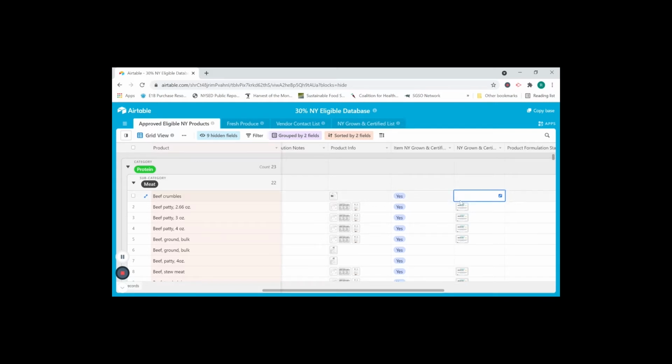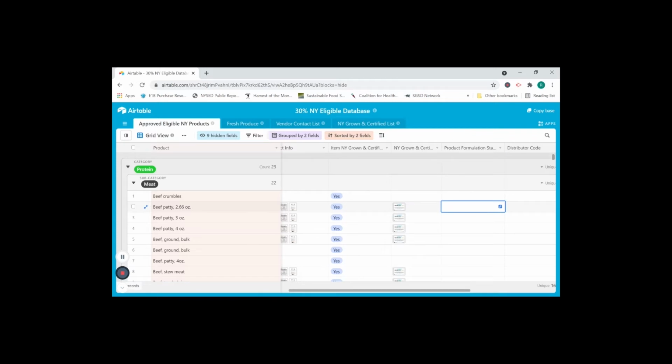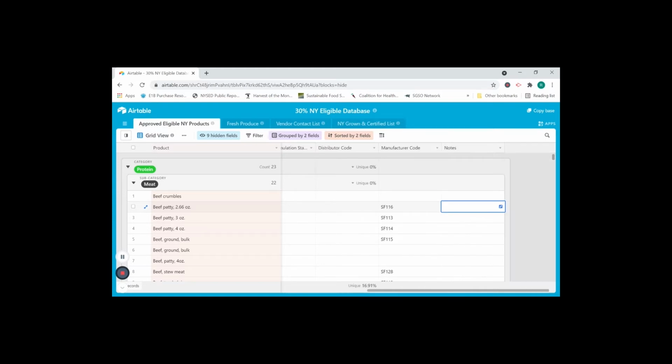You'll note that for this product here, we don't have a certificate, and that's okay. If the previous column says the product is New York Grown and Certified, it is. For each product that isn't New York Grown and Certified, you'll find a product formulation statement in the next column. Next, we have the distributor and manufacturer codes, which are populated when available, followed by any other notes.